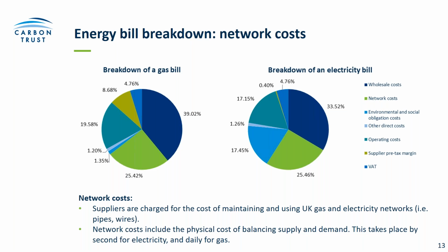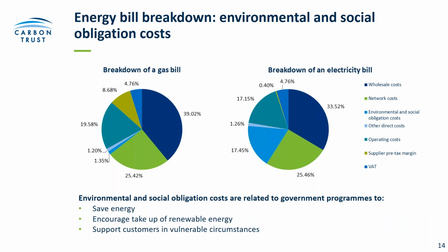The next thing to cover on the pie would be the environmental and social obligation costs, which is in light blue in the key, and are fairly small in the case of the gas bill, and much higher in terms of the electricity bill.